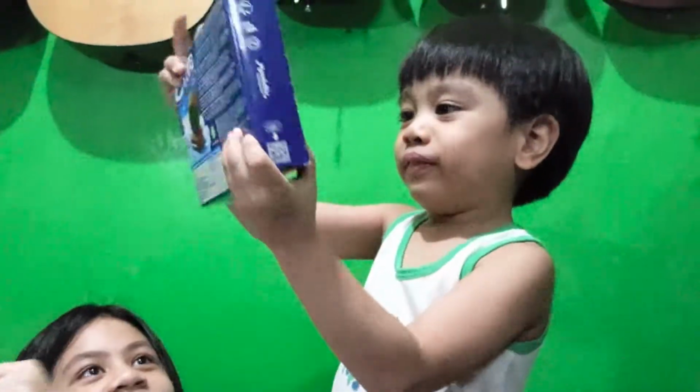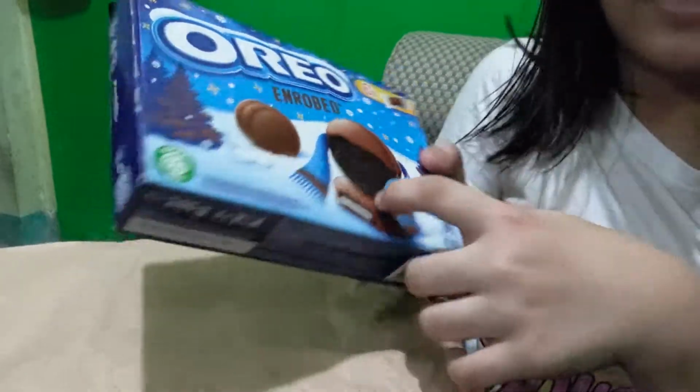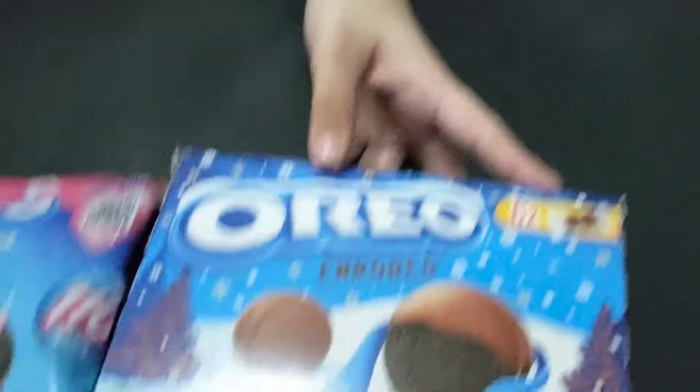Wow! I'm the biggest one. Are you sure that's gonna be the biggest one? Oh, I think that's a bit small, but okay. Ooh, what is this? Oreo Enrobed. Oh, it's like an Oreo, but covered in chocolate, I'm guessing. Alright, put it here. Okay, my turn.